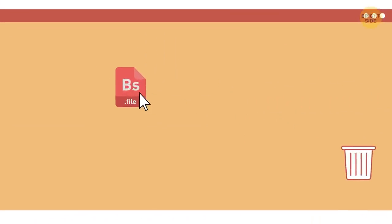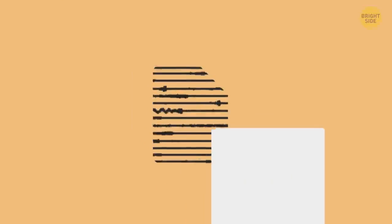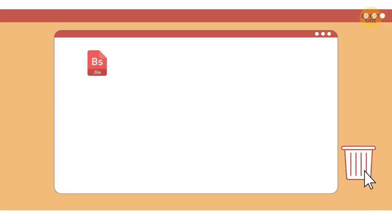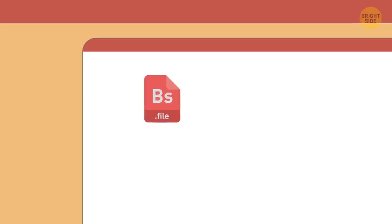So, any file you want to delete already has a physical presence in the shape of electrical signals. When you press delete, it'll go to the recycle bin or trash first. But it's not gone forever yet. The file has just been relocated to another folder you could easily recover it from.